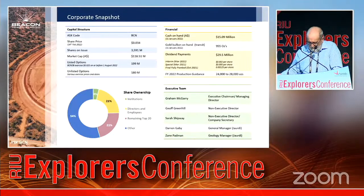We really are a West Australian company. 55% of our shareholder numbers are West Australians. They hold 67% of the shares. Directors and employees have 21% of the company. The company has strong management on site, led by Darren Gaby, Zane Padman, and Rennie Leo.